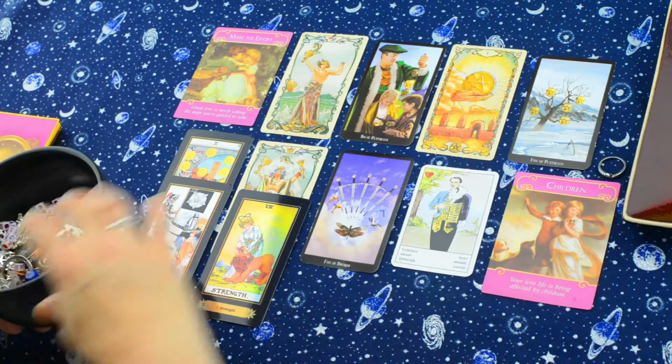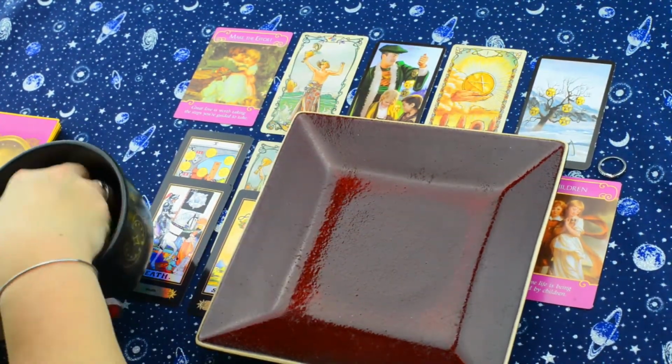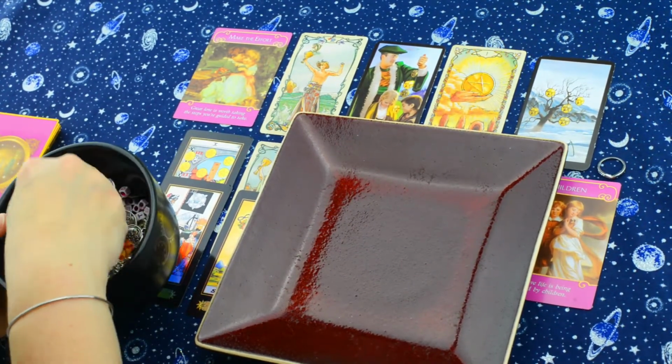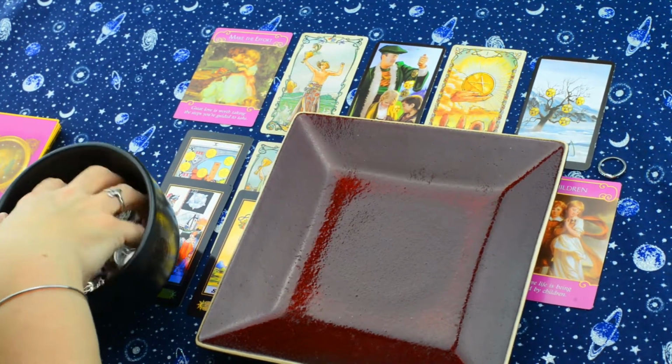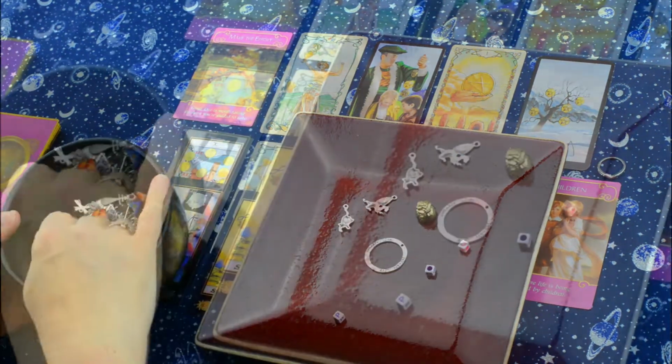We do have some charms here. Let's see if we can get just a little bit more clarification on this, or maybe a little bit more advice. Kind of mix them up real good here and see if we can pull out a few charms.